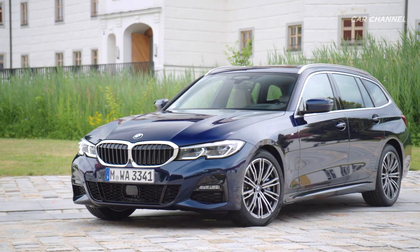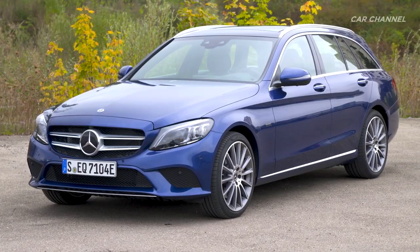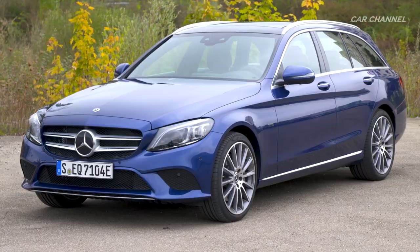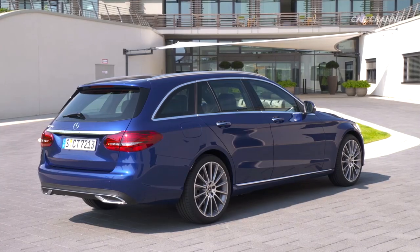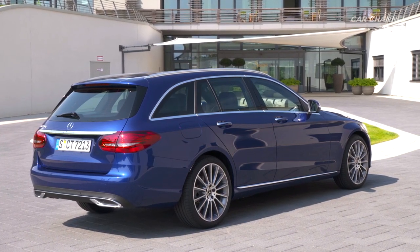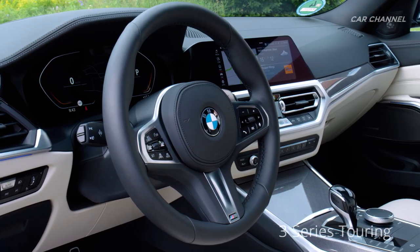Dynamic design, a noticeable increase in driving pleasure and optimized functionality with the help of innovative details mark out the new BMW 3 Series Touring. The classy and progressive character of the new BMW 3 Series Touring is underscored by the extensively refined premium ambience of its interior and the latest innovations in control, operation and connectivity.